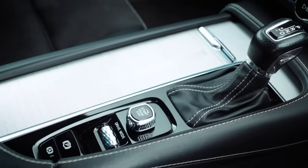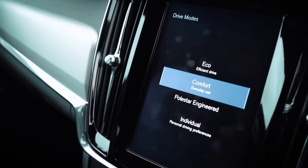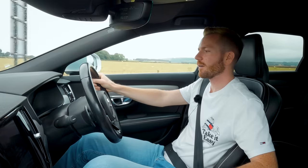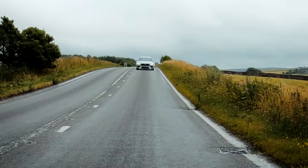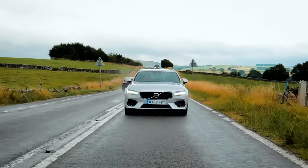Using this little scroll down here, you can change the drive modes: Eco, Comfort, or Polestar Engineered. We've been in Comfort all morning, so we'll try Polestar, see what difference that makes. Straight away, my revs have increased. I'm guessing the gearbox settings have changed too, to cling onto gears longer. I'm not sure if that feels any quicker, to be honest, but the steering certainly feels heavier. It does feel more hunkered down.